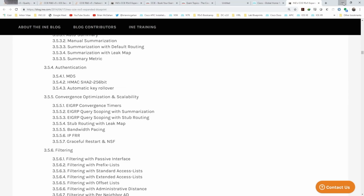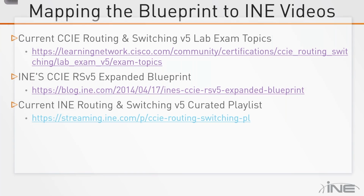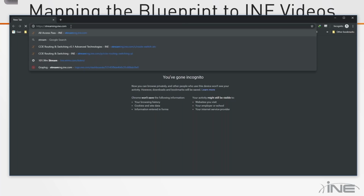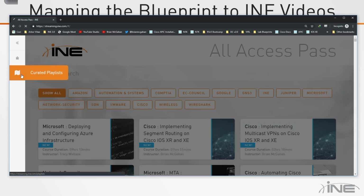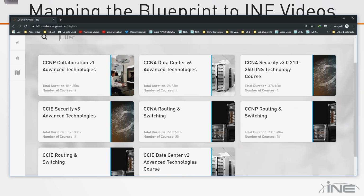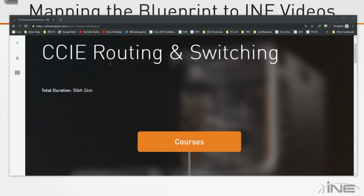Okay, and last but not least, the curated playlists. So again, the way that you get to the curated playlist, because it is not 100% obvious, is if you go to streaming.ine.com, then to the left of the search bar, click this little map for curated playlists. And then the one we're looking for here is CCIE Routing and Switching. So only 500 hours that you guys need to go through, right? 500 hours before Feb 2020. It should be a very simple assignment, right, guys?